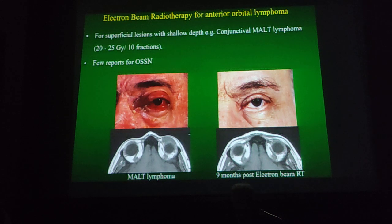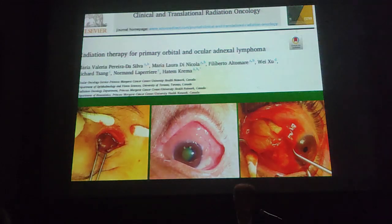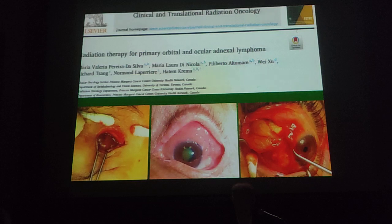Some sporadic reports from India and reports from the States talk about its effectiveness in ocular surface neoplasia, squamous cell carcinoma. But in these cases, the tumor was really large and all it achieved was to shrink the tumor, and it did not abolish it completely. We published recently our experience with using electron beam and megavoltage photon beam to treat lymphomas in different locations. Superficial, we will use the electron. If they are deeper in the orbit, we will use the megavoltage photon radiotherapy.